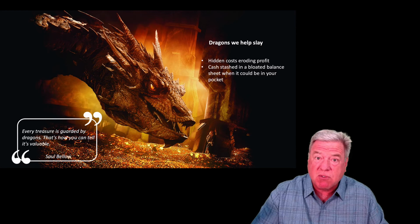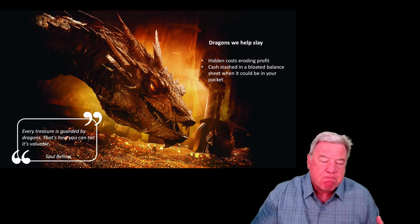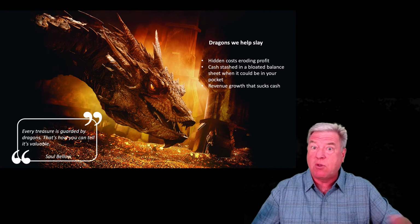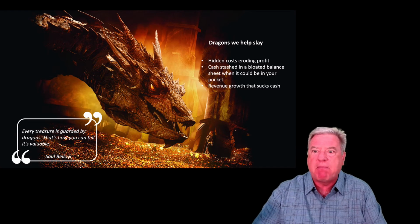Cash, stashed in that bloated balance sheet. The balance sheet is very difficult to understand and to underpin. And if we understand it, we can make it leaner and free up that cash. Certain types of revenue. Not all revenue growth is good growth. Not all sales are good sales. Some sales actually consume cash as we grow. And we need to be mindful of that.